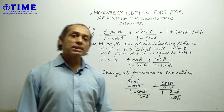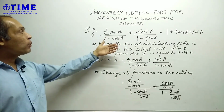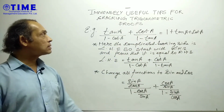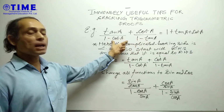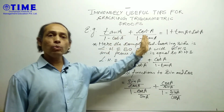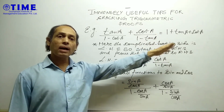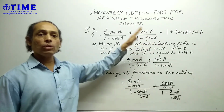Now let us see how these tips can be applied with an example. The example is tan a upon 1 minus cot a plus cot a upon 1 minus tan a is equal to 1 plus tan a cot a. Here you have to see which side is the complicated looking side. You can easily see that the left hand side is the complicated looking side, so we can take this first and prove that it is equal to RHS. It is not mandatory that you start with the LHS. If the complicated looking side is the RHS, then you take that first and prove that it is equal to the LHS.